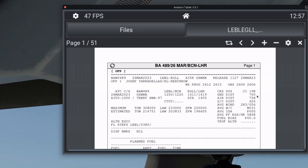So the ground distance of this is actually not very much. You probably wouldn't even take an aircraft like this on this sort of journey, but I know that when British Airways introduced the Dreamliner and the A380, they were flying training flights to nearby European airports like this. So we'll just treat this as one of those. This is a 700 nautical mile ground flight, and we will be flying 758 nautical miles. The great circle distance, point to point, straight from Barcelona to Heathrow, would be 620 nautical miles. The additional 130 miles is us navigating around the different airways across Spain and across France.